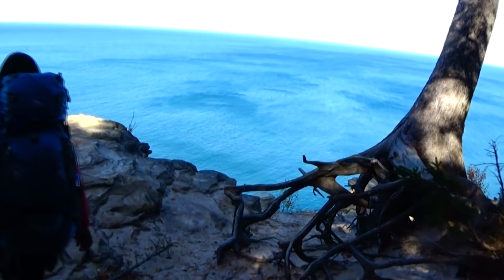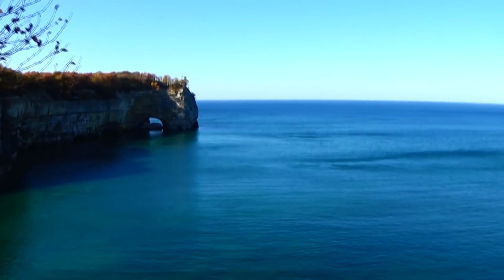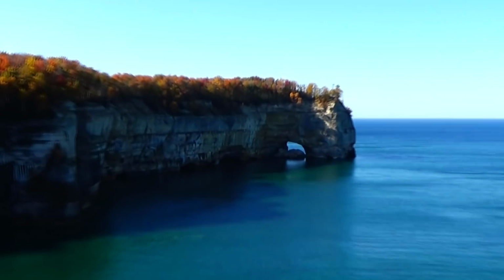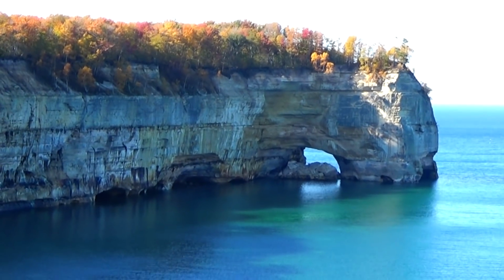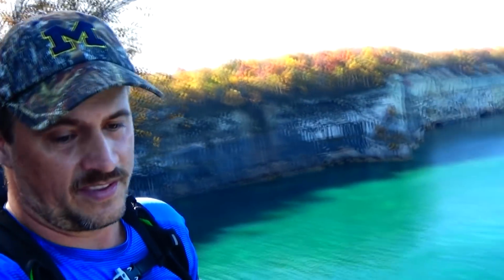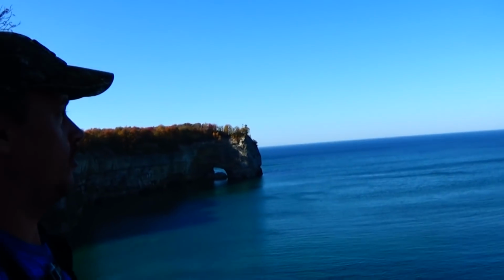Oh, wait till you see this. And that's Grand Portal. Oh, we just realized 2.5 years ago when we day hiked this area, it's the exact same spot that we stopped for lunch. One of the best views in this entire area.